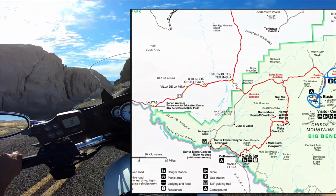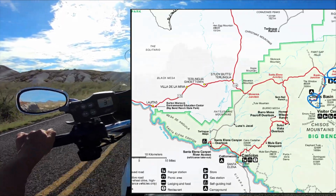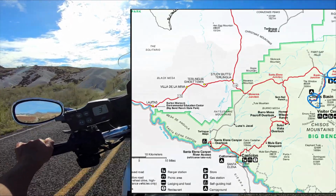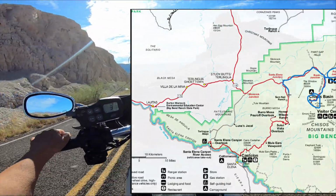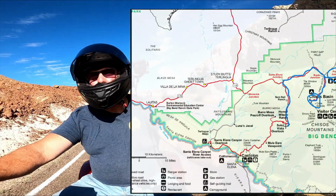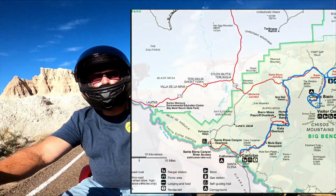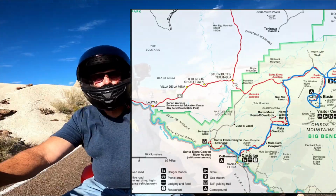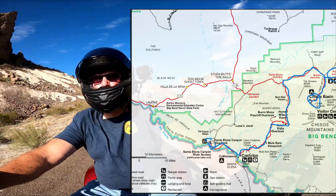Now, after we got done eating lunch and taking our pictures and stuff, we came back out Chisos Canyon this way, and then got on the road going down to Santa Elena Canyon Overlook. A little bit of a ride.